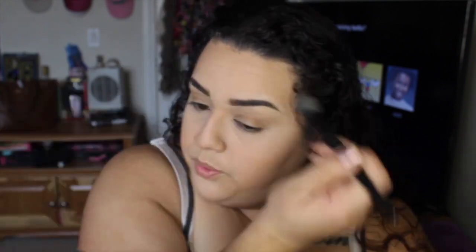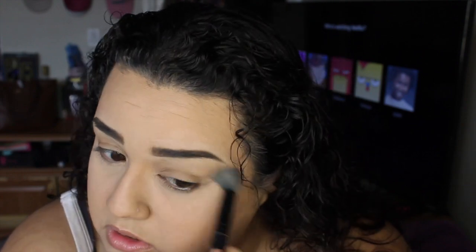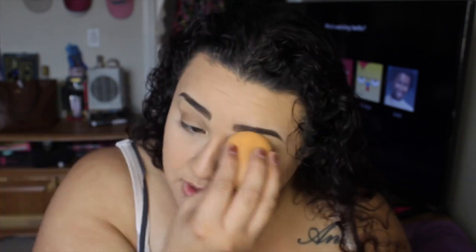Most of the time I don't have time to wash my brushes, and I feel that using a brush that's been washed in a little bit of rubbing alcohol really helps break down any kind of harsh patchiness when it comes to your concealer blending in with the powder that's already been on your forehead. I feel like it does a great job. See, now it doesn't look that bad.